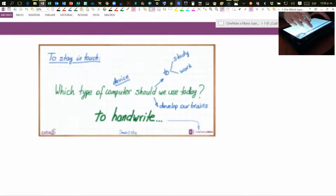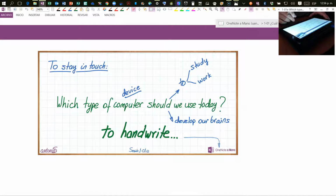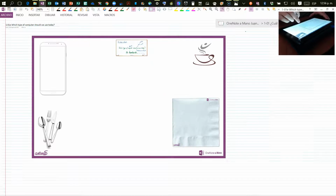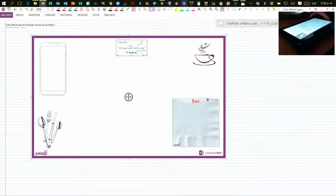Today we're going to take a look at why we should use a computer in which we can write by hand in order to study, work, and develop our brain. As usual, we're going to start off by discussing our main topic on top of this napkin.